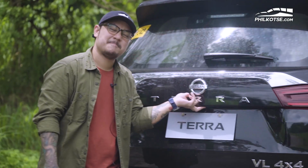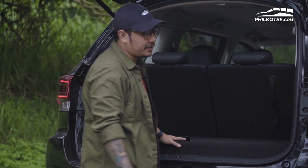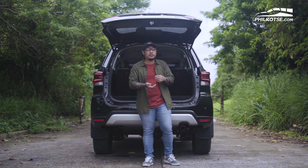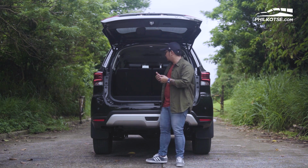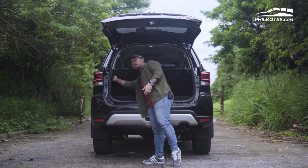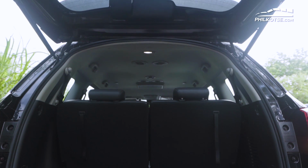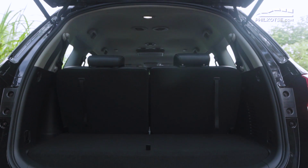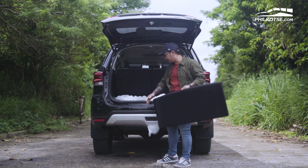For the trunk, manual tailgate. Now, this is familiar. This is actually the same lang nung dun sa outgoing na Terra. And that's not exactly a bad thing. Because you have 12-volt sockets here. And yung mga pantali ka rin, talian ka rin ng mga gamit if kailangan. Now, this one is actually removable if kailangan mo ng extra space.